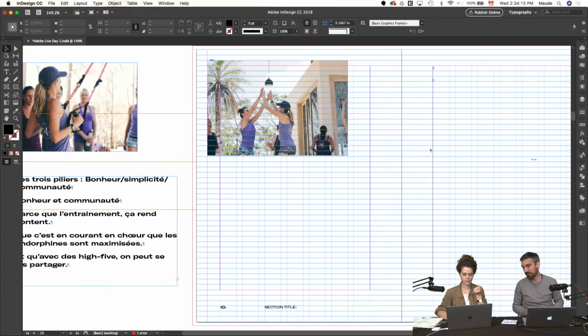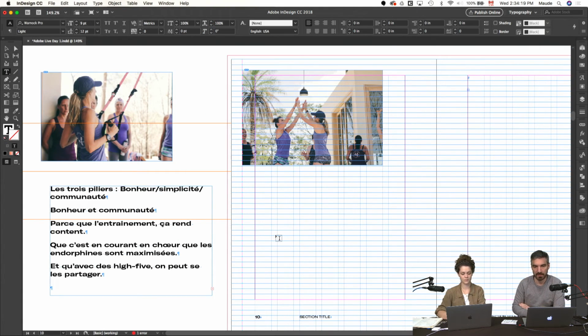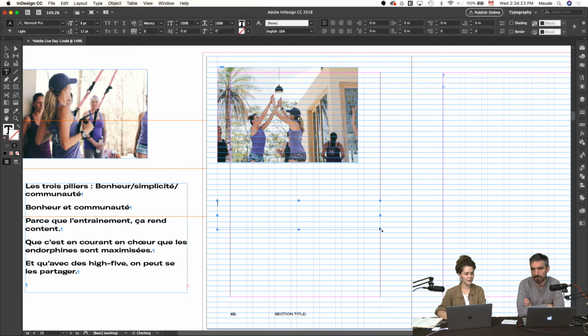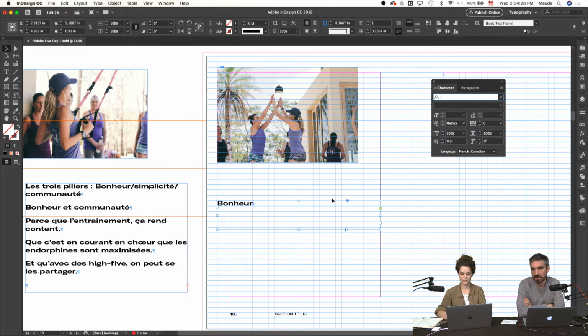So we have 10 magazines to review, just to give you a heads up. How many pages? It varies. Yeah, we will see. I think it varies.